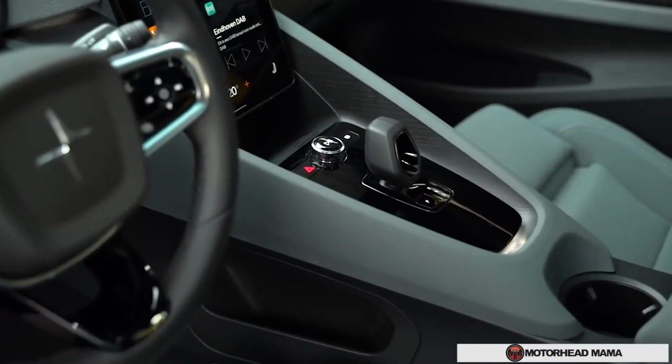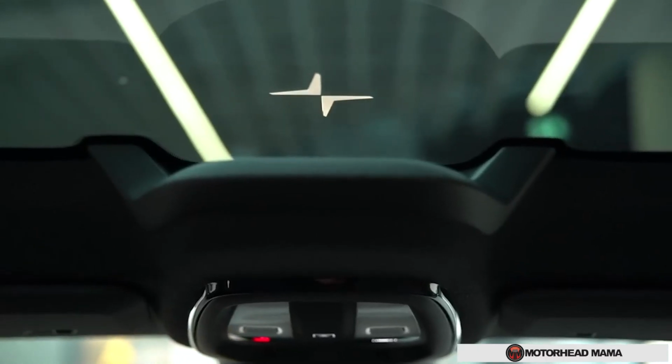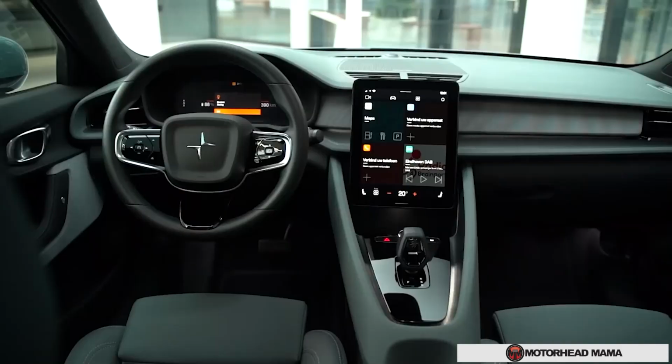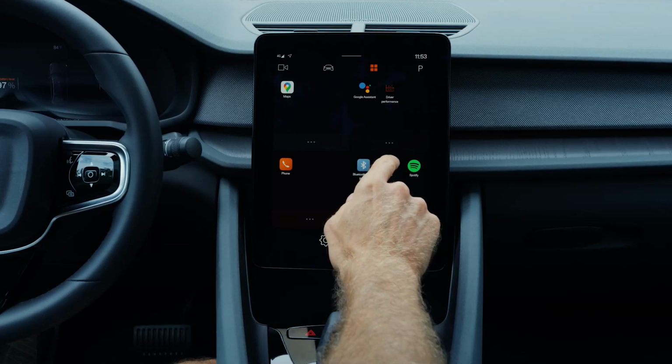In fact, this is the first vehicle powered by Android and comes installed with all of the Google apps, which is kind of groovy, especially if you're an Android enthusiast.